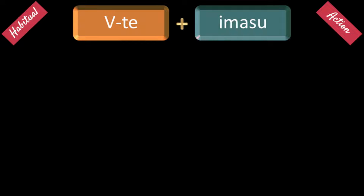The sentence pattern ending with te imasu is also used to express habitual or repeated actions which are performed over a period of time. It is similar to the previous pattern except for the adverbs which are used in the sentence. Let me give you a few examples.